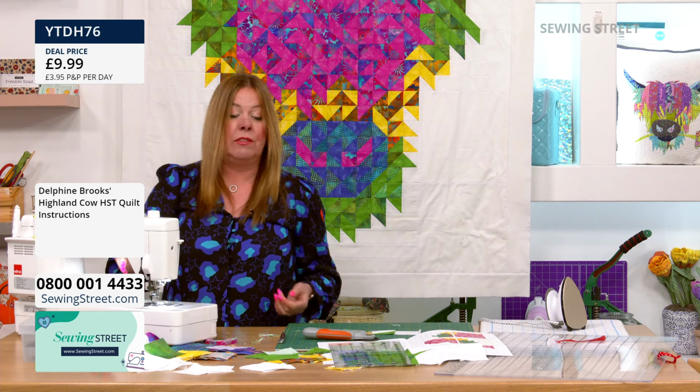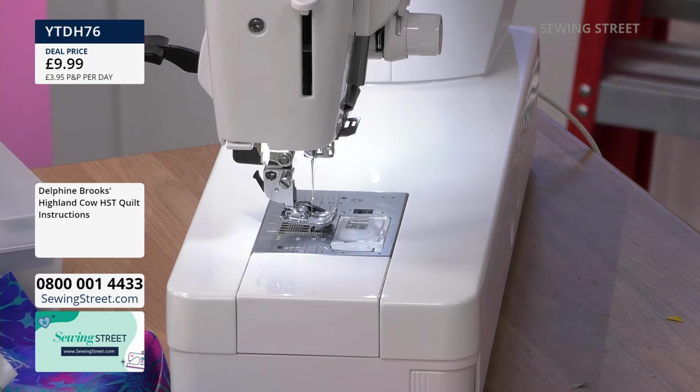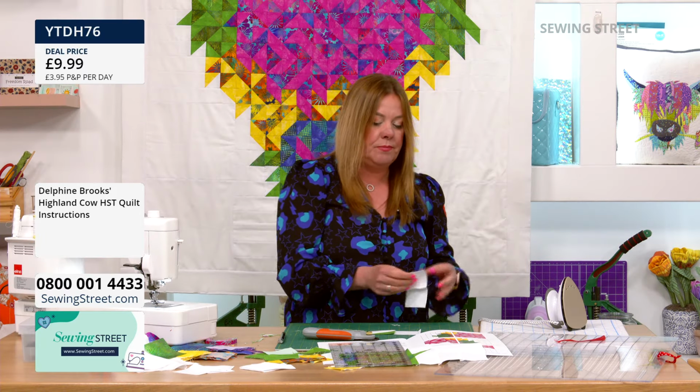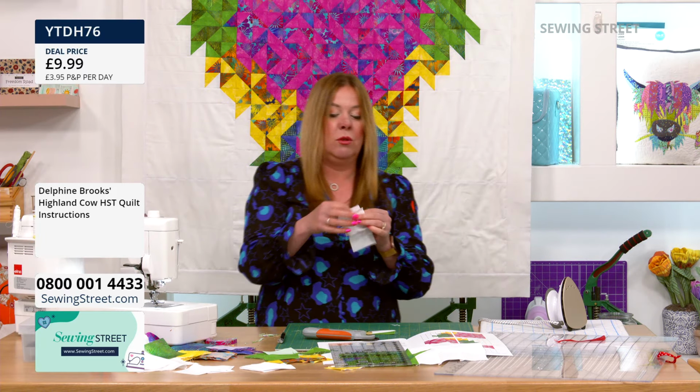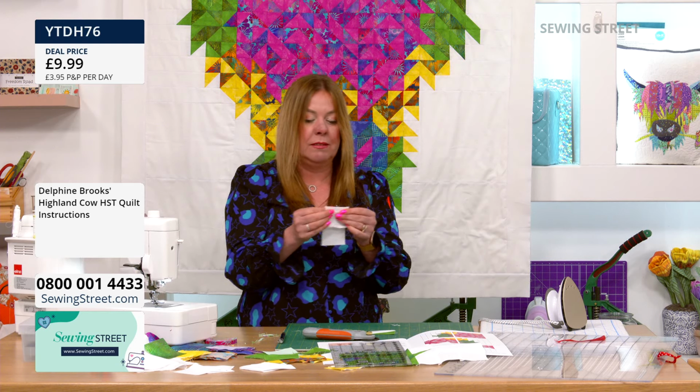And of course, if you want to, you can even change the size of the squares and make them even bigger. Oh, yeah, to make it smaller. Or even smaller. That would be very precise sewing, wouldn't it?